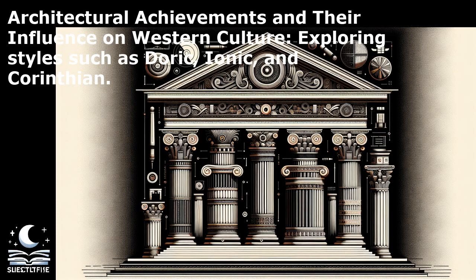Moving into the Baroque and Rococo periods, architects such as Gian Lorenzo Bernini and François Mansart introduced ornate decoration and dramatic elements into their designs, creating visually stunning and dynamic structures. The Industrial Revolution brought about a shift towards functionalism and efficiency in architecture, leading to the rise of modernist movements like Bauhaus and International Style.